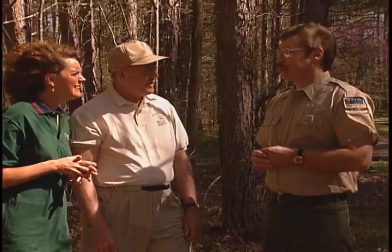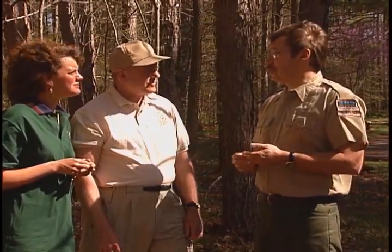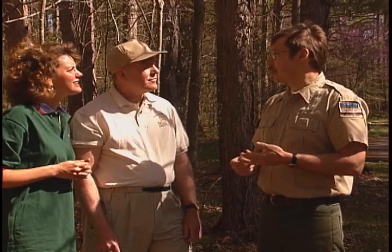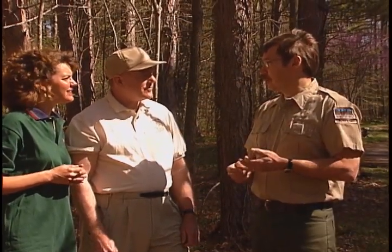Yeah, in Indiana we have some of the finest hardwoods in the country. We have a lot of the oaks, the white oak and red oak groups. In the white oak group, we have the white oak, chinkapin oak, and chestnut oak. In the red oaks, we have red oak, black oak, scarlet oak, and then we have a lot of the maples.